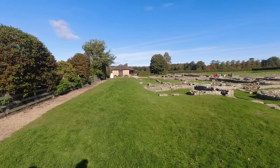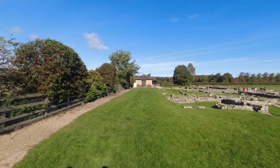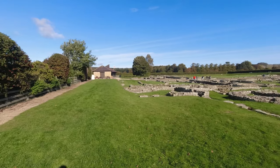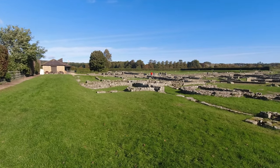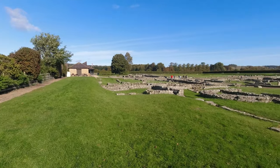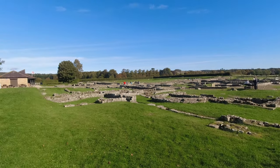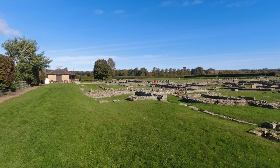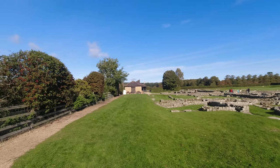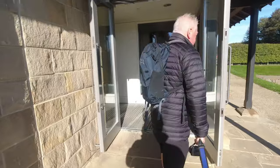And with the ever-growing scientific implements, instruments that are being invented, made, you wonder how deep those will be able to go in the future, without having to dig. Or before they dig. So that's Corbridge outside, but in the visitor centre, there's quite a lot to see. Heading into the visitor centre now.